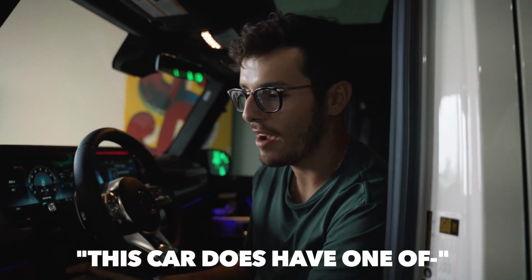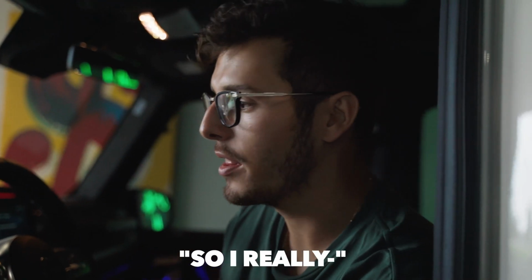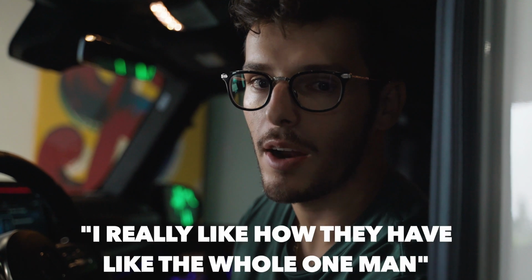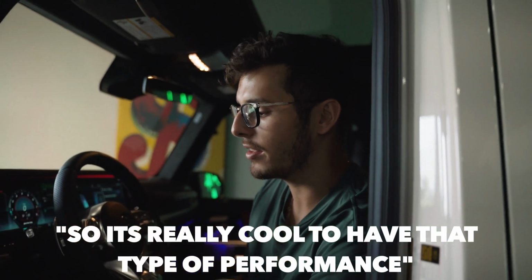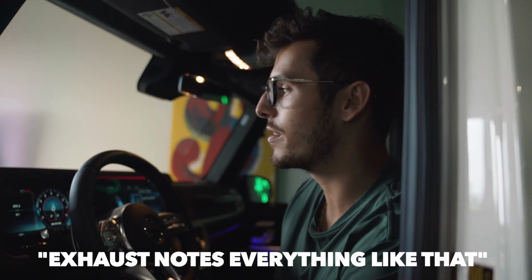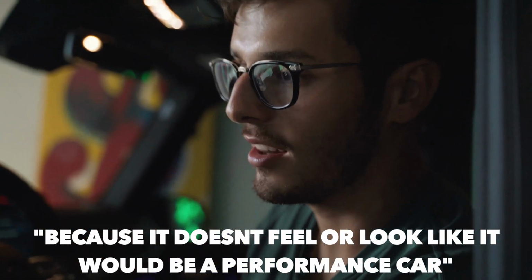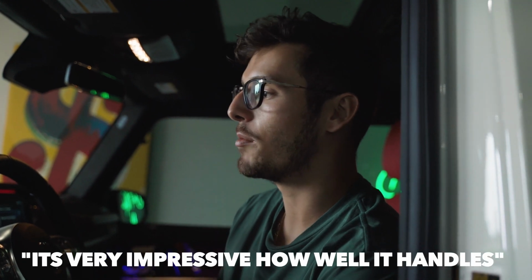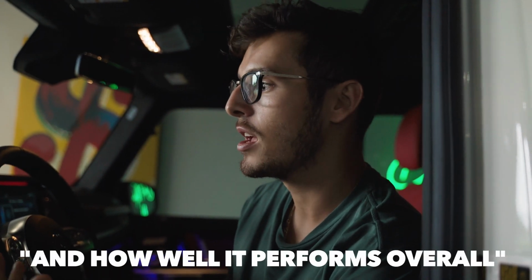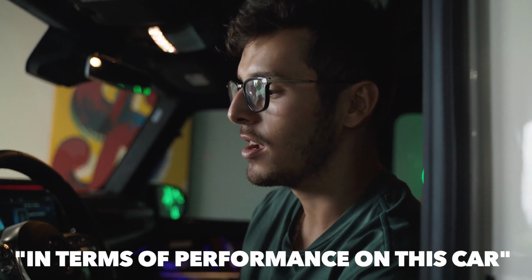This car does have an actual AMG engine in it. It's a hand-built engine, so I really am a huge AMG fan. I've always been an AMG fan. I really like the whole one man, one engine concept. It's really cool to have that type of performance and exhaust note in a big bulky car like this, because it doesn't feel or look like it would be a performance car, but when you're driving it and you really get on it, it's very impressive how well it handles, how well it sounds, and how well it performs overall. So AMG definitely knocked it out of the park in terms of performance on this car, no doubt. So let's go for a ride and see how it rips.